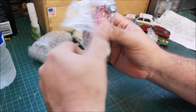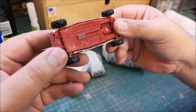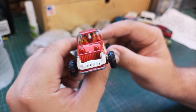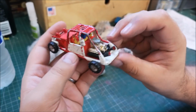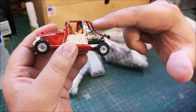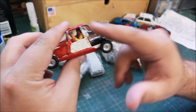What is this? Corgi Whiz Wheels US Racing Buggy. You've got 2 fellas in there. I've never seen anything like this before. Cool engine in the back. I wonder if somebody could know. My first instinct is I wonder whether this here is the correct angle, or whether they've just been bashed and pushed in. Maybe they should be up here, you know, straight.